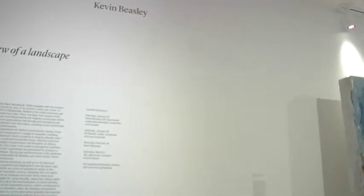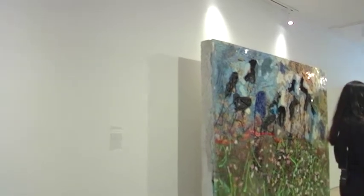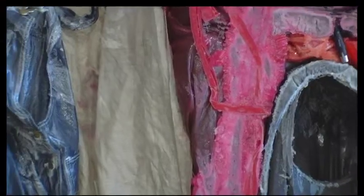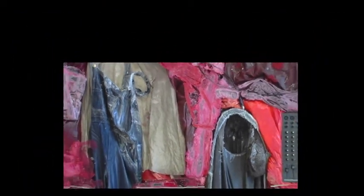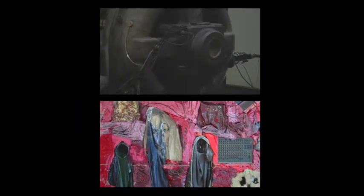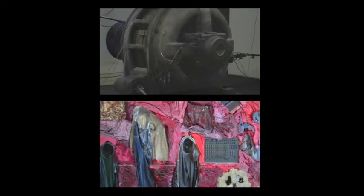Kevin Beasley, A View of a Landscape, is currently on exhibit at the Whitney Museum of American Art. Beasley, who was born in the South and whose work examines the history of slavery in the United States, incorporated works of art made with a range of materials including raw cotton. A functioning cotton gin motor is also part of this installation, and the sounds from this motor help supplement the audio portion of this exhibition.